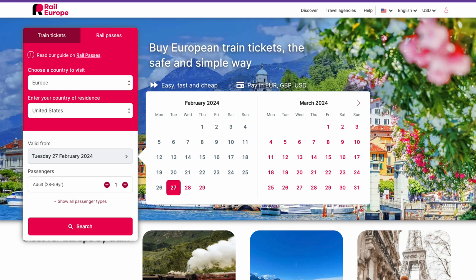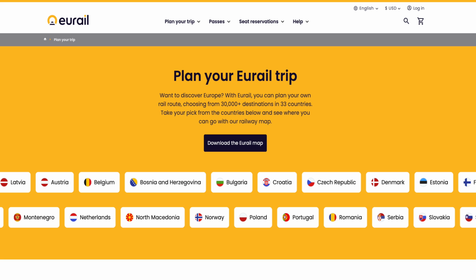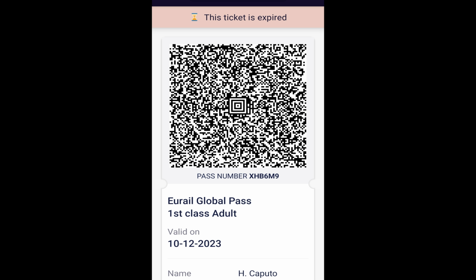Once you book your rail pass on Rail Europe, you're going to need the app on your phone called Rail Planner. Go ahead and add your pass by putting in your confirmation number, and then from there, you are ready to start booking your journeys.